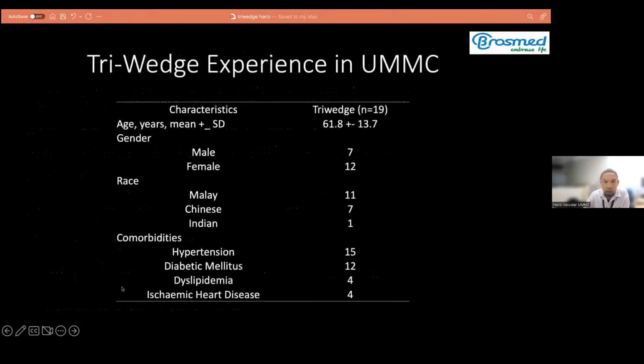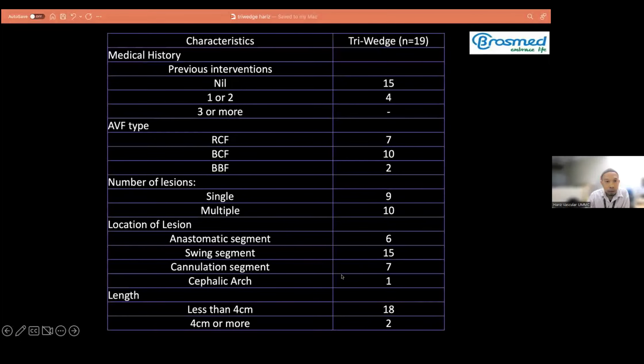So far what we have found, this is the Tri-Wedge group. We have about 19 patients. Most of them are female. I think this is just the demographic data. As you can see here, there are multiple locations, most of them actually BCF, and they have multiple lesions.